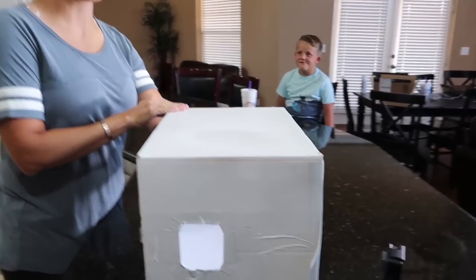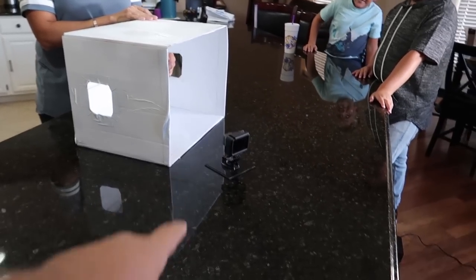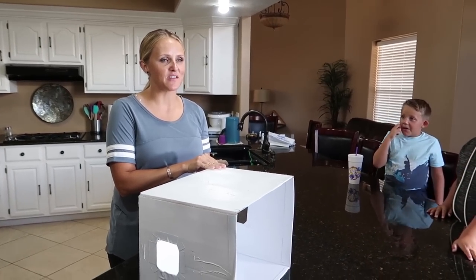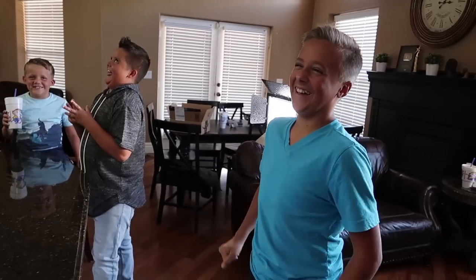I don't know. Should we just set up and do it? Yeah. Enough talk. Let's just do it. Here's our setup. Ginger's gonna be on that side. I'll be on this side. I just know that they're gonna put something in there to freak me out. Oh, I'm sure of it. Look at their faces. The little connivers.